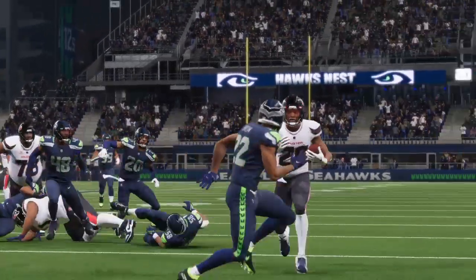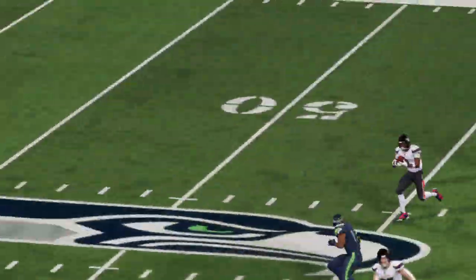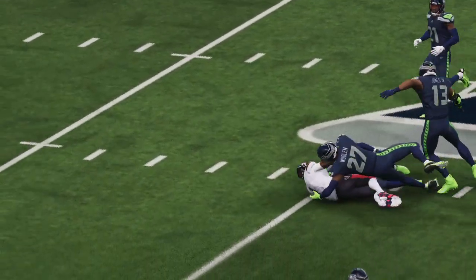Well, you know what they say. It's always fun to work on things if it didn't go well in your game with a victory in your pocket, and that's what they've got going forward.